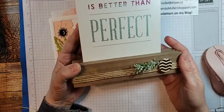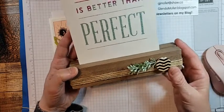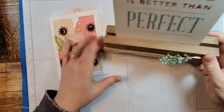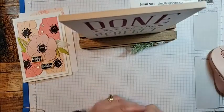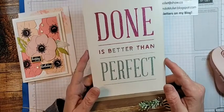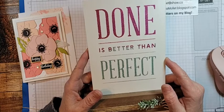And it's got its own little stand with a button and a little bit of greenery. She wrapped a bunch of twine, and it's got a slot for it to stand up. So it can stand on my desk right in front of me to remind me to stop trying to be so perfect and just get the job done.